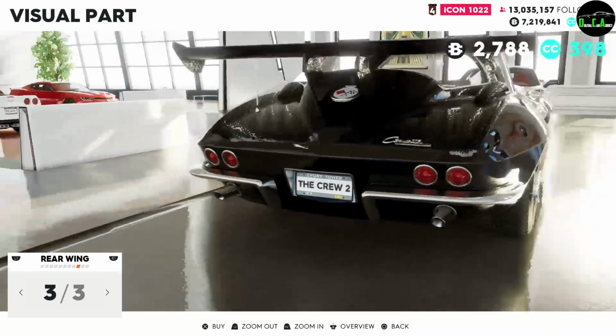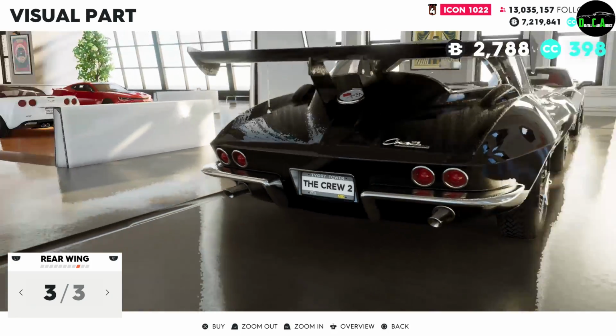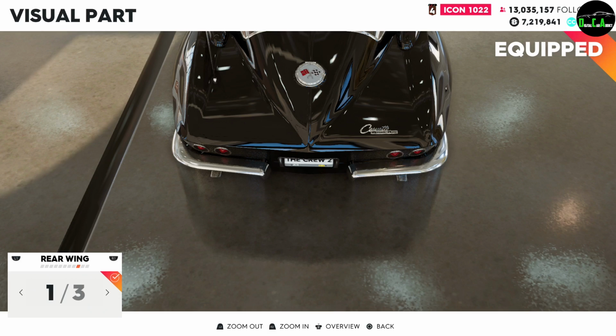This is like Big Wang Nation right here. That's just too excessive. That's just, oh god. Honestly, if you put this on this car, you deserve to die. No, I'm just kidding. But that's just terrible. So I'll be keeping the stock one.